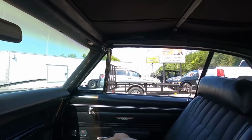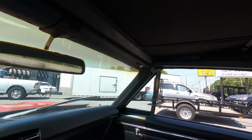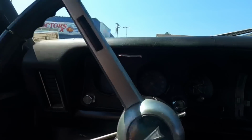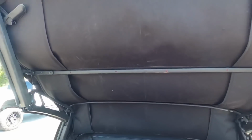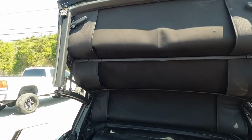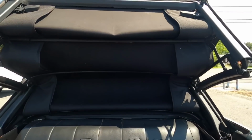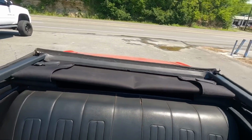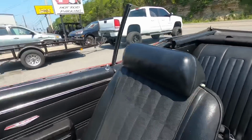So I had to move out of the way. They had a shipping truck parked in the parking lot over there. So now I'm going to drop the top real quick before we leave, because it's pretty nice out. Top switches here. It does work. Good deal. I'd say so. The top is new looking. It's actually coming down pretty fast. Good deal. Okay, we got the top down.